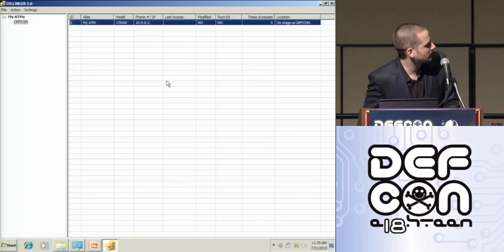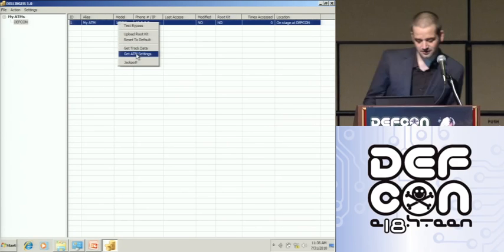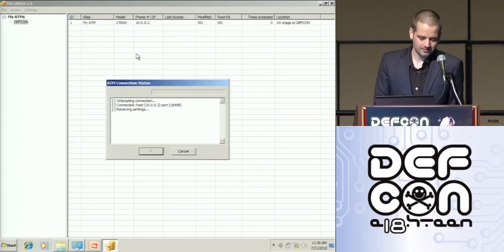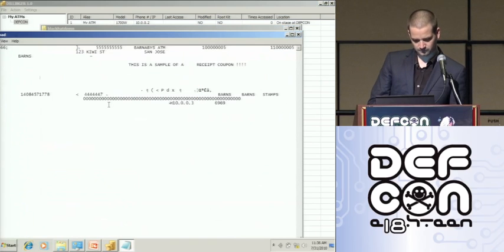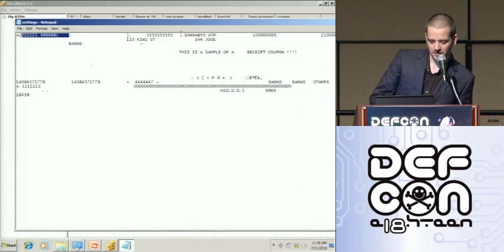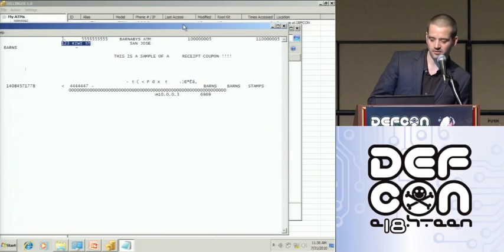Okay, can we go back to the computer again? So you've found this ATM, but of course you have no idea where it is. So that's where we can retrieve the ATM settings. Again, it uses the authentication bypass. Okay, it's received the settings, save them to disk. So at the top here, you can see the master passwords for my ATM, Barnaby's ATM. I actually don't live at 123 Kiwi Street, by the way. But yeah, it has your location, the master passwords, as well as the phone numbers, and also the IP address.